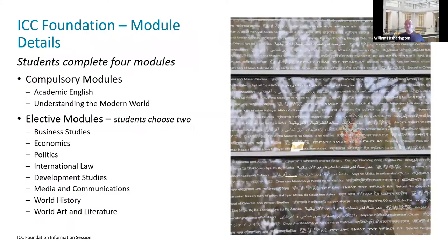Okay, so moving on now to a bit more about the structure of the ICC Foundation Programme. And then I'll look in a bit more detail at the modules that students can take. So first of all, students will take four different modules, and two of those modules are compulsory. So all students take those modules, and then students choose two additional elective academic subject modules from a range of eight.